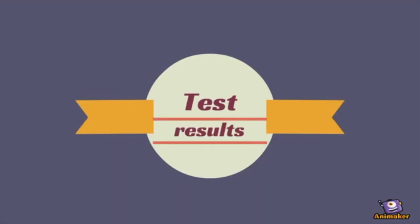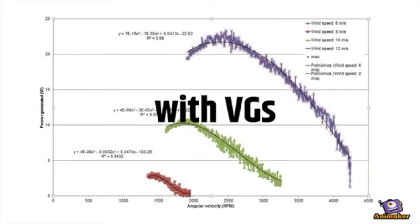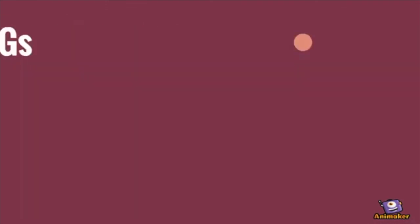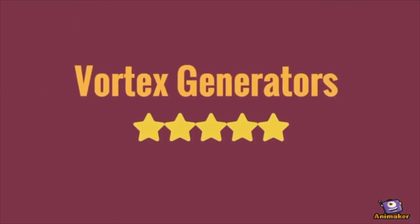As far as the test results are concerned, two sets of data were obtained, one with the vortex generators (VG) added to the blades and one without them. In the first experiment with the VGs, the power obtained was as expected for a turbine of 410 mm of diameter. From the graph shown, we obtained the following results. Note that no data was obtained for 6 meters per second, as the turbine stopped when the brakes were applied at this velocity for both sets of experiments. Finally, note that the results obtained were slightly lower for the non-VG case, showing their importance and effectiveness.